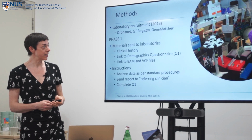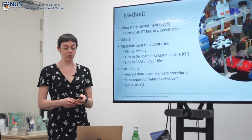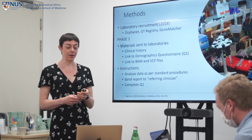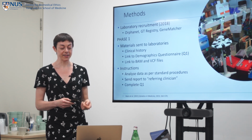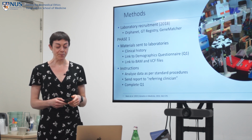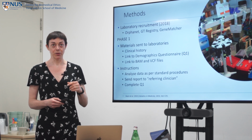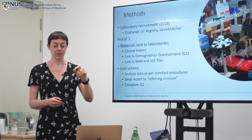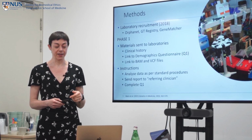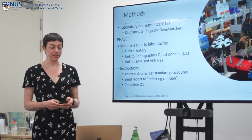But just to give you a bit more detail about what we did, I recruited through a few different channels. I searched through OrphaNet and the Genetic Testing Registry, which are databases, to see who was doing genomic sequencing. And then GeneMatcher is a database where you can try and get matches with other researchers that are finding things. My collaborator had some connections through that as well. So we sent out a bunch of different invitations to do this.